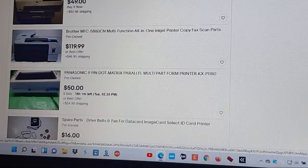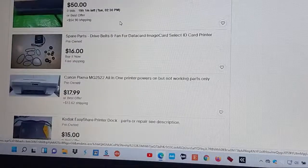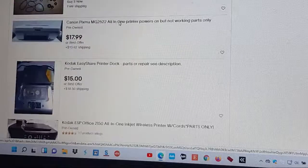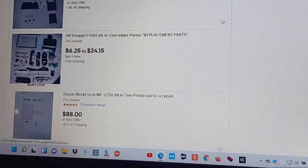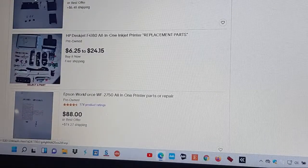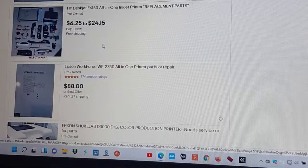Here's the HP PhotoSmart. It's never been used. And it looks absolutely terrible. Spare parts, $16. See, here's one with a printer display and some other stuff, $49. People use those displays to hook up and stuff. Plus, a guy was saying that you could get information out of that unit, too. I found that to be a little bit intriguing.